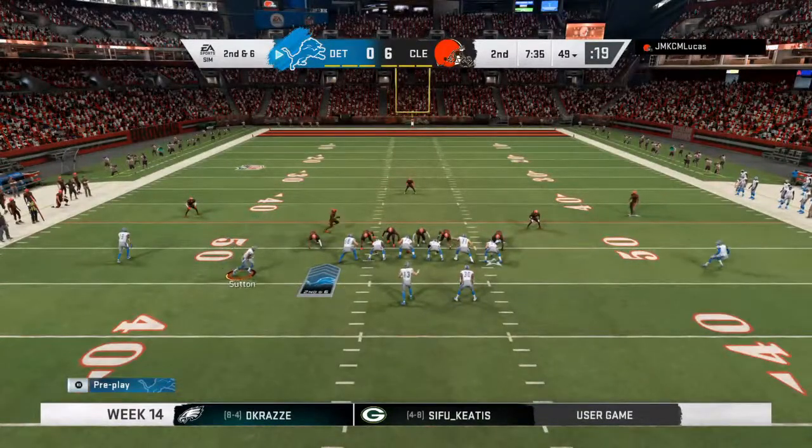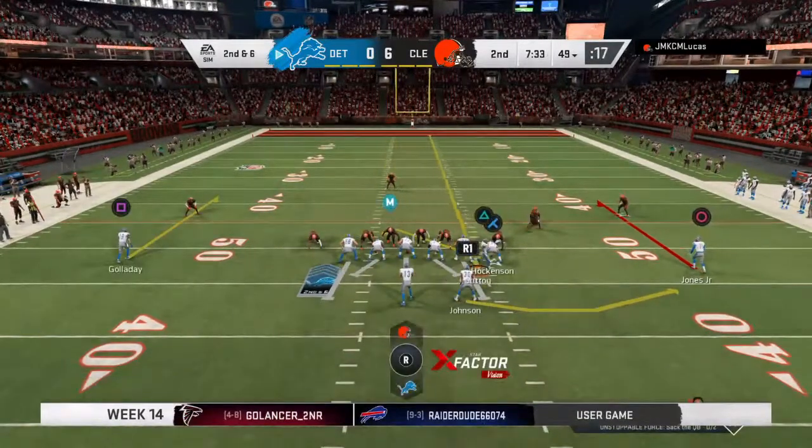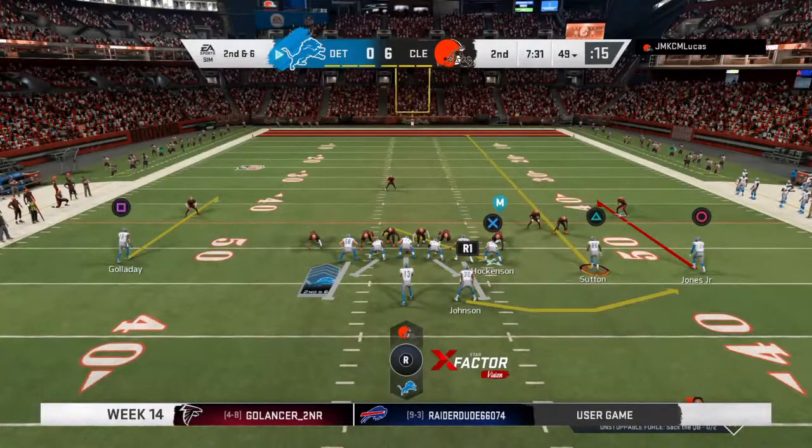Look at me. Zipper. Check. Block 54. Block 54. You ain't doing nothing today.